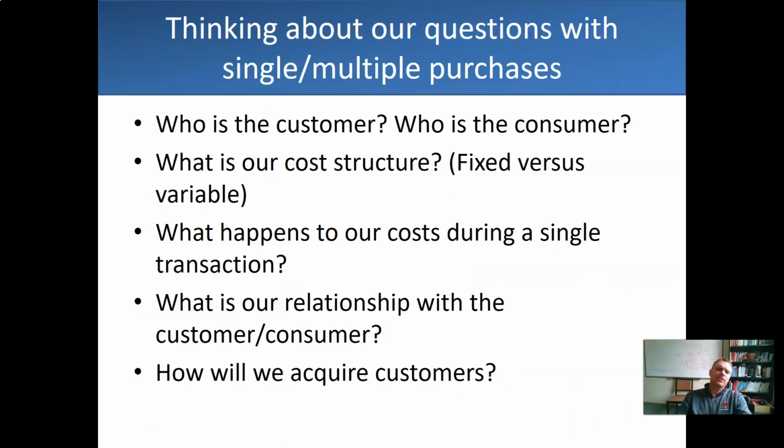So if we think about these questions, again, who is the customer, who is the consumer? This is going to be really relevant for how you're setting up these kinds of pricing structures. What is our cost structure, fixed versus variable? You need to make sure that you're actually covering your costs, and you can't do that if you don't understand your pricing structure. What happens to our cost during a single transaction? Maybe you realize that we lose money on the first transaction or we break even, but then these subsequent transactions is where we make all of our money.